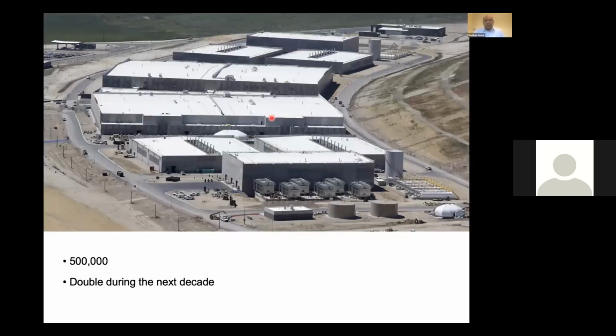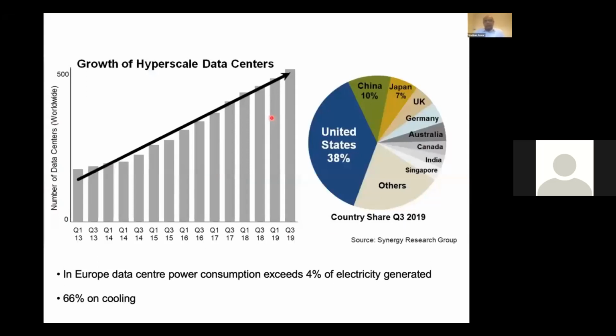In these data centers, the main technology that we are utilizing is CMOS, complementary metal oxide semiconductor. This technology is working so far for the energy storage and processing there. And the increase in the number of data centers is shown here. You can see in this graph that it is linearly increasing every year, and it will of course continue increasing. This also increases the demand for electricity for running these data centers.